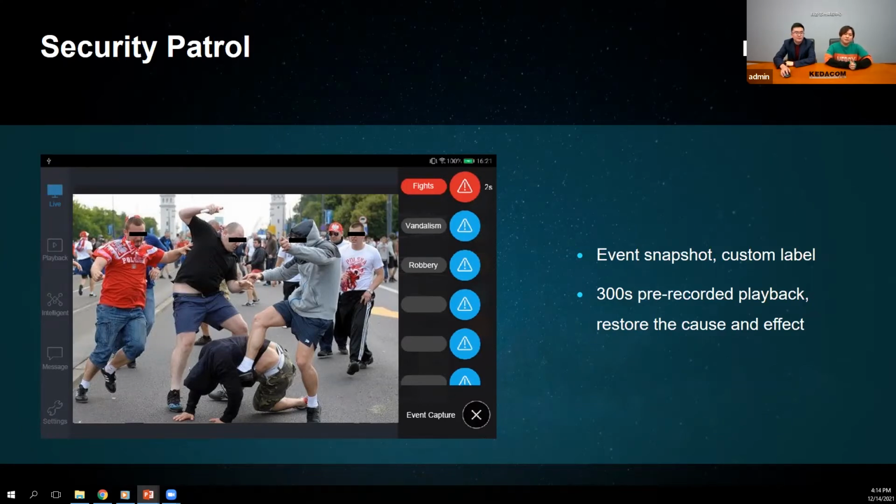Okay. Does the event capture function refer to capturing photos? Right. It can capture several photos every 5 or 10 seconds. Or you can start a video recording to save the event completely. The camera supports a pre-recording function of up to 300 seconds, which can restore the cause and effect of the event.